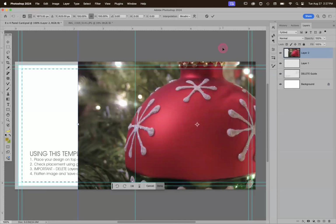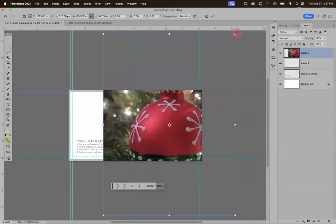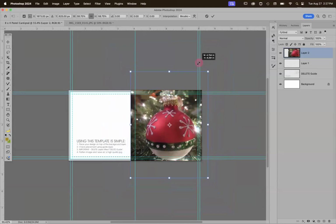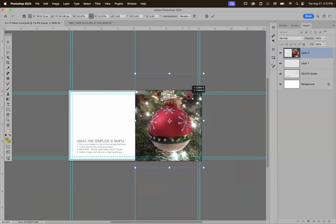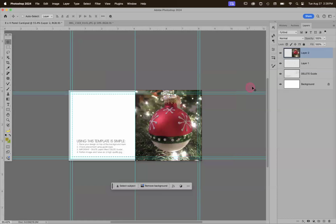So we'll go Command T. When I do Command T, I can't find my transformation handles at the top and on the bottom. So if I hit Command 0, now you have your transformation handles. And you can see that it transforms right into the middle when I'm holding the Option key into this little dot right here. If I move the dot, it will transform into that dot wherever you put it. So we'll just go ahead and put it there. Lock it in.